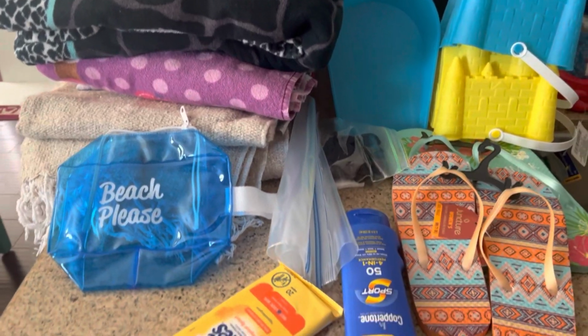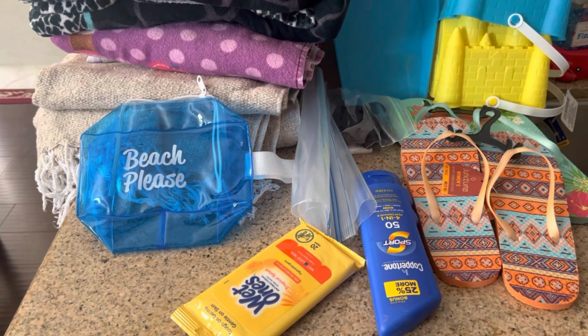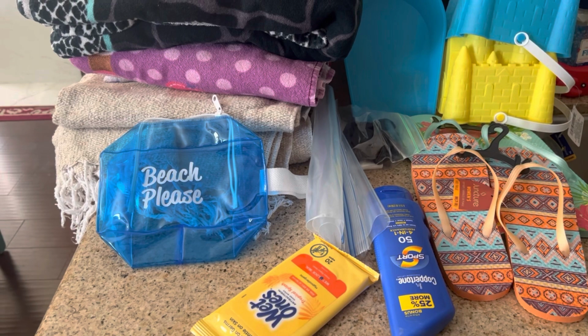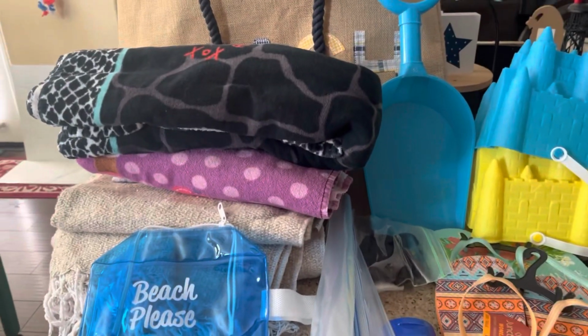I definitely wanted to come on to show you guys a few of the things that I take to the beach. These are some of the items that we take when we go to the beach, just for a quick visit. We're not going to barbecue or anything like that, but these are some of the items that I have.